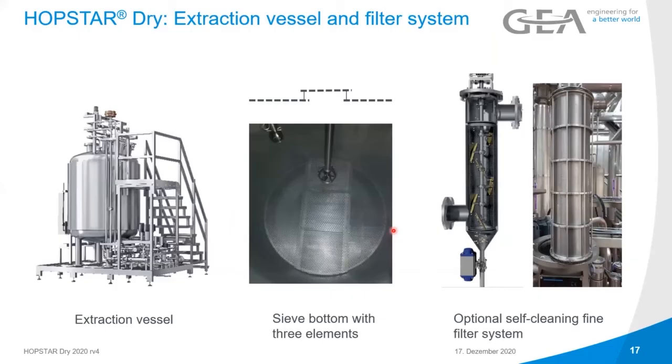So let's have a look into the details. I was talking about that special designed agitator. This is a low shear force agitator, which only has that small propeller inside and a housing around that, which is very efficient, and we have very good results in solving the hops in a very quick way. And we do not have much stress on the beer on the other hand side.